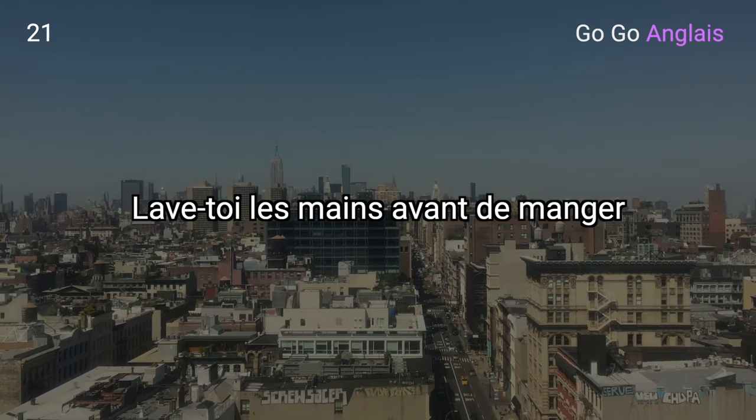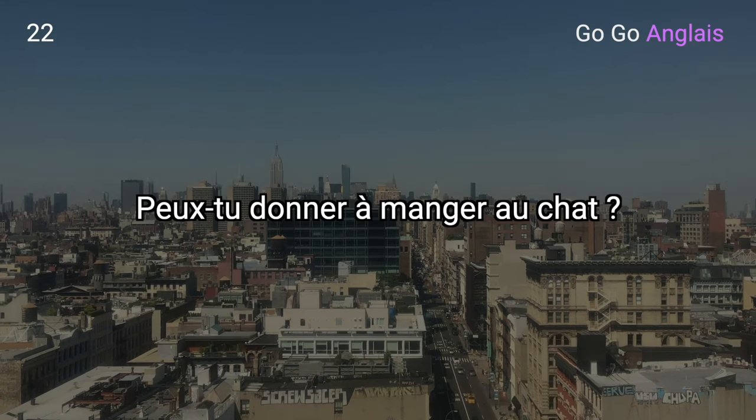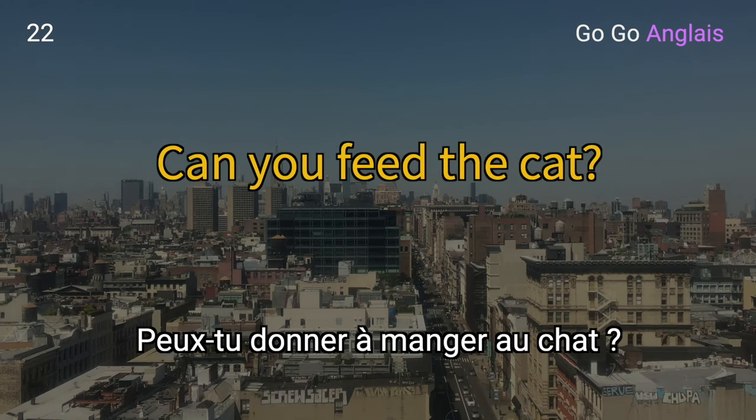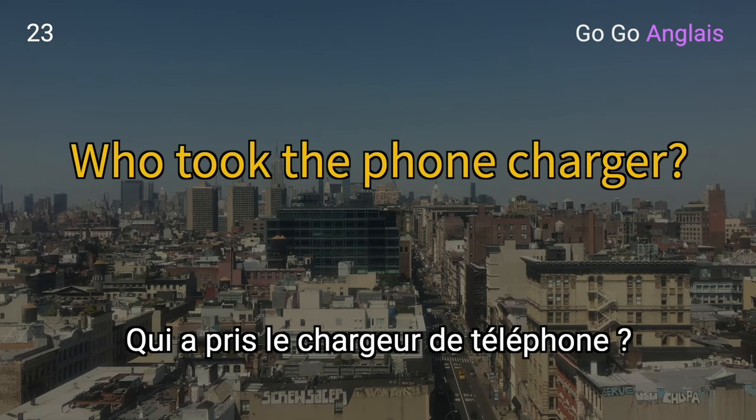Lave-toi les mains avant de manger. Wash your hands before eating. Peux-tu donner à manger au chat? Can you feed the cat? Qui a pris le chargeur de téléphone? Who took the phone charger?